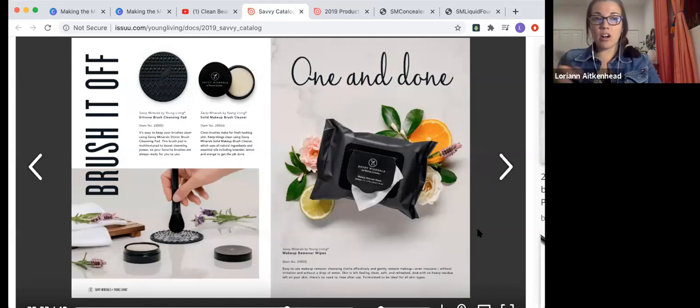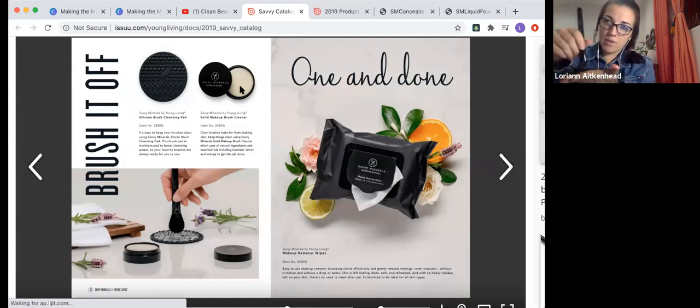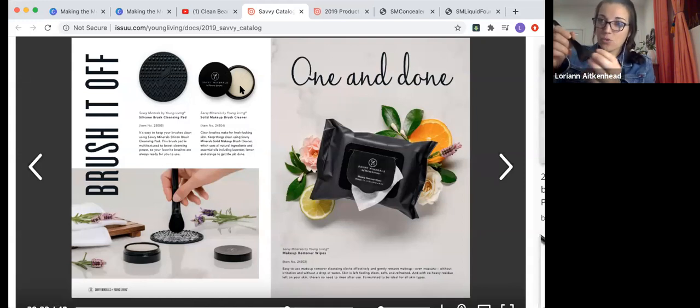And then on this solid makeup brush cleaner pad, you'll swirl it around on that pad. I don't actually have it right now. You swirl it around. It's going to actually get really foamy and get soap and suds and essential oils and all the things.